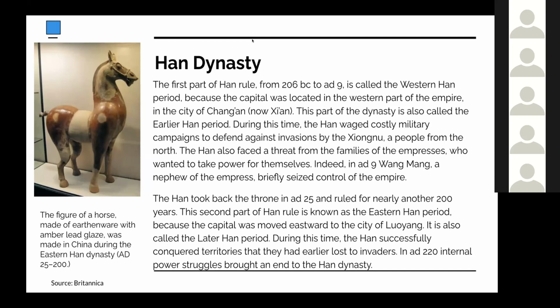During this period, the Han waged costly military campaigns, which is basically a kind of war. They start an attack on somebody to defend against invasions by the Xiongnu, the people from the north. The Han also faced a threat from the families of the empress, who wanted to take power for themselves.